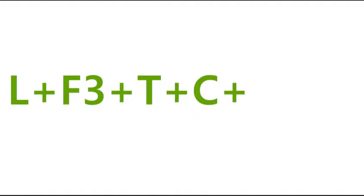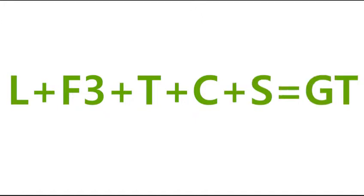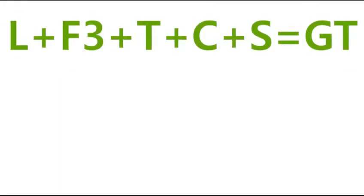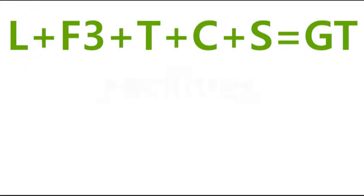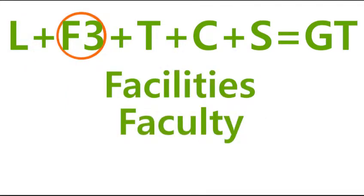The formula for a successful school green team is L plus F3 plus T plus C plus S. That equals green team. What does that mean? Make sure your green team has a person from school leadership, a person representing facilities, faculty, and food.